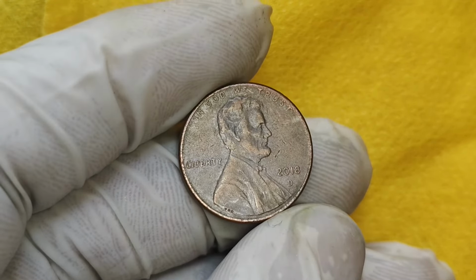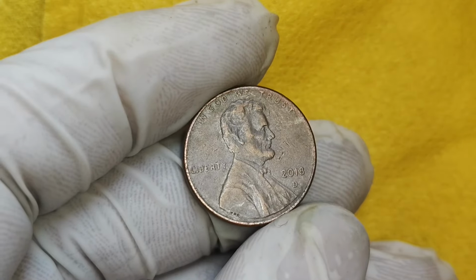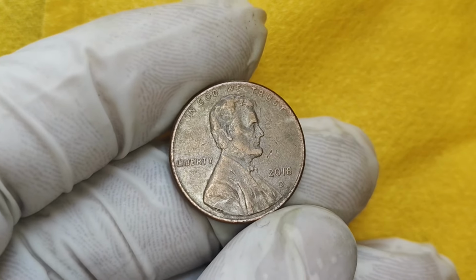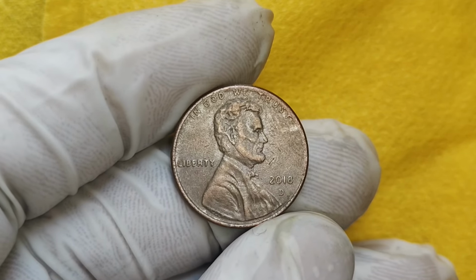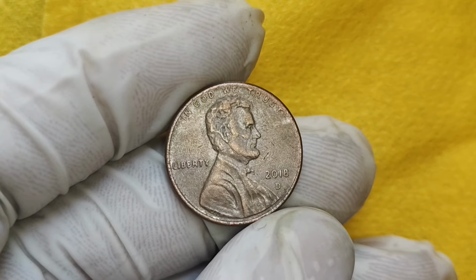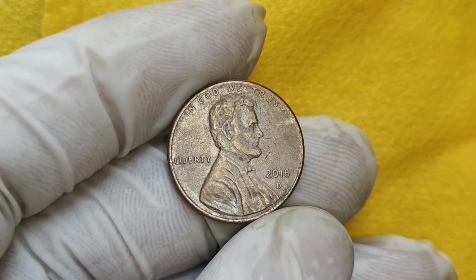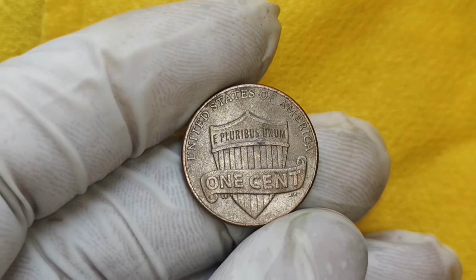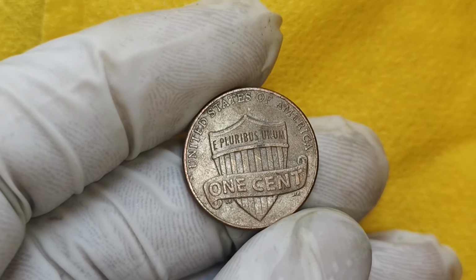But here's where things get interesting. In the world of coin collecting, errors are like golden tickets. Coins with misprints, unusual features, or material anomalies can skyrocket in value. For example, the 1955 double die penny, where the date appears twice due to a minting error, can be worth thousands.